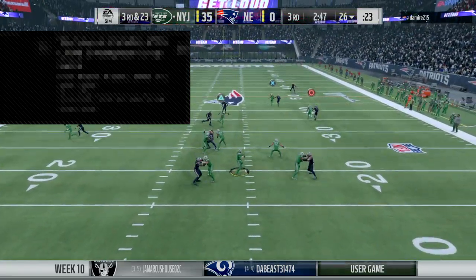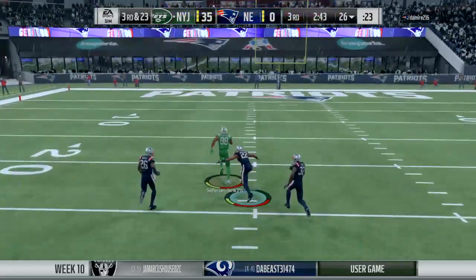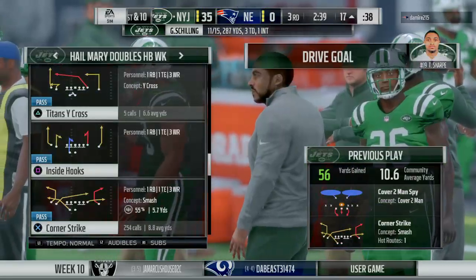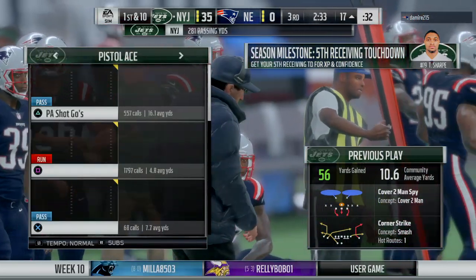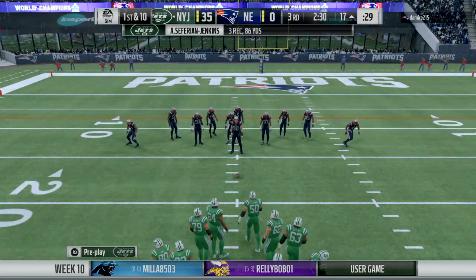Now on 3rd and long, they'll look to throw. He's going to fire one deep over the middle. And that's caught inside the 30. And he's going to be taken down deep into Patriot territory. It's a big play there for the Jets on 3rd. 56 yards. Now the offense lining up 1st and 10.